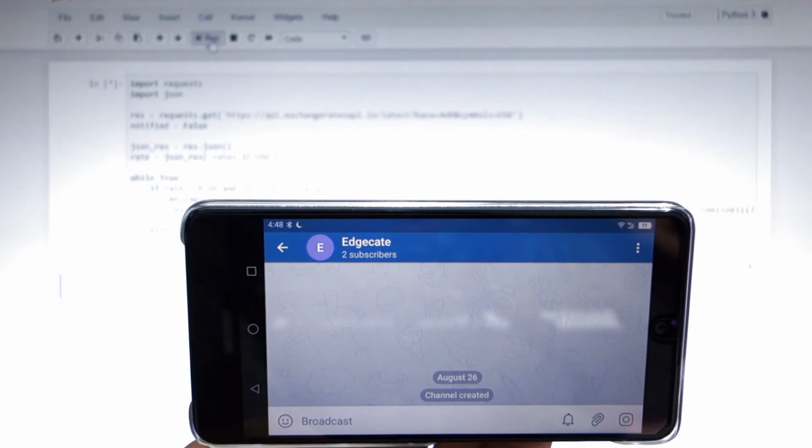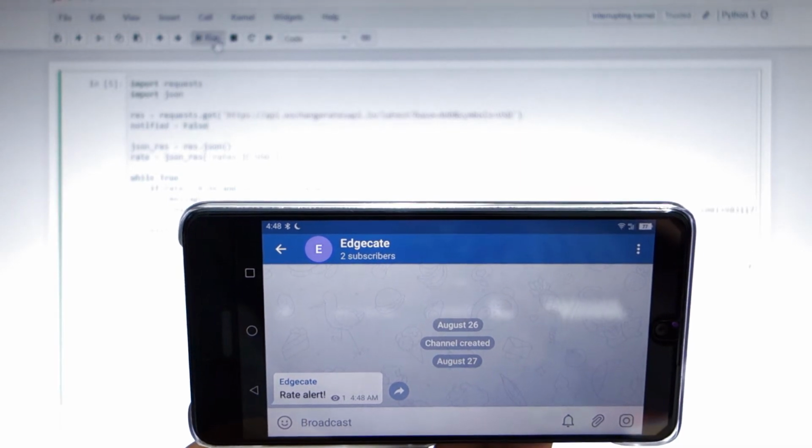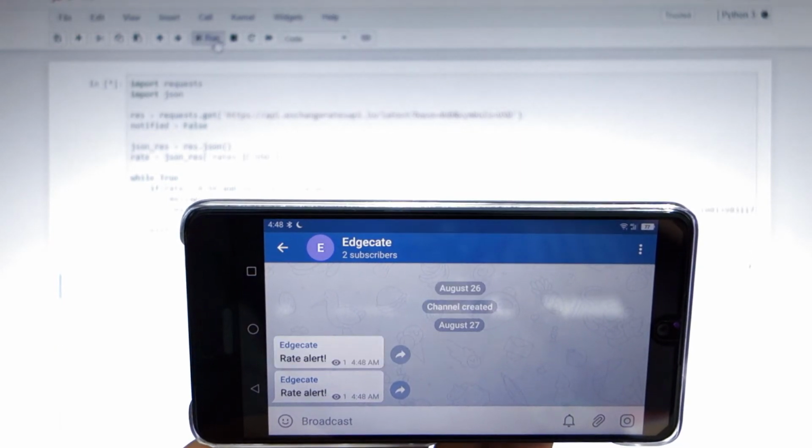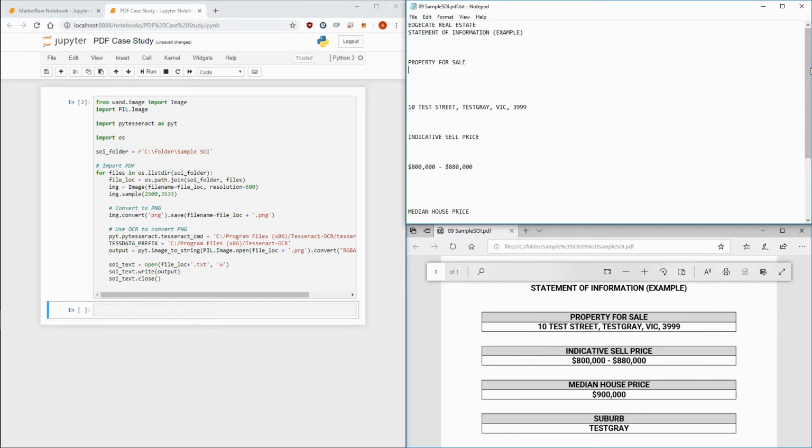We'll also extract foreign exchange prices, which send updates to your phone upon price changes so you don't have to be glued to your computer the whole time. And finally, we'll use optical character recognition technology to convert scanned and photocopied documents into text files, saving you heaps of time from manual data entry. This is the ultimate workshop.